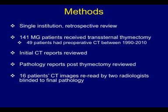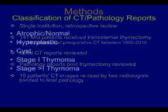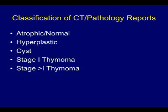There were 141 myasthenic patients who received transsternal thymectomy at UNC, and 49 of these patients had their preoperative CT imaging between 1990 and 2010, and these were the patients for whom the data is presented. The initial CT reports were reviewed, and the pathology reports post-thymectomy were compared to these preoperative CT reports. 16 of these patients had their CT images available for reevaluation by two radiologists who were blinded to the final pathology. The CT and pathology reports were classified as either atrophic, normal, hyperplastic, cystic, stage 1 thymoma, or stage greater than 1 thymoma.